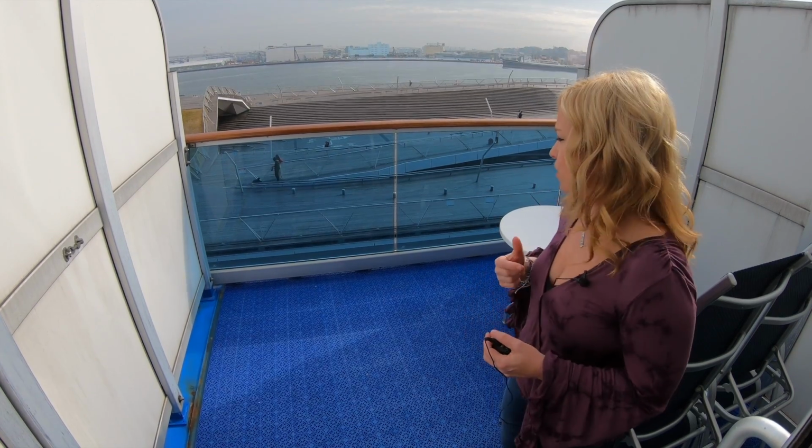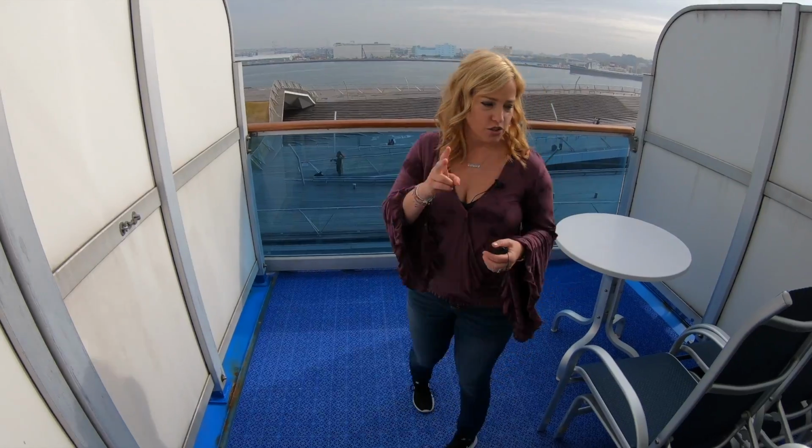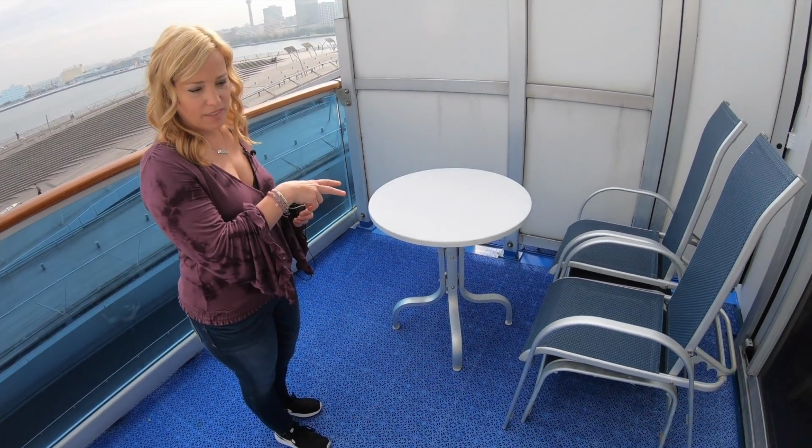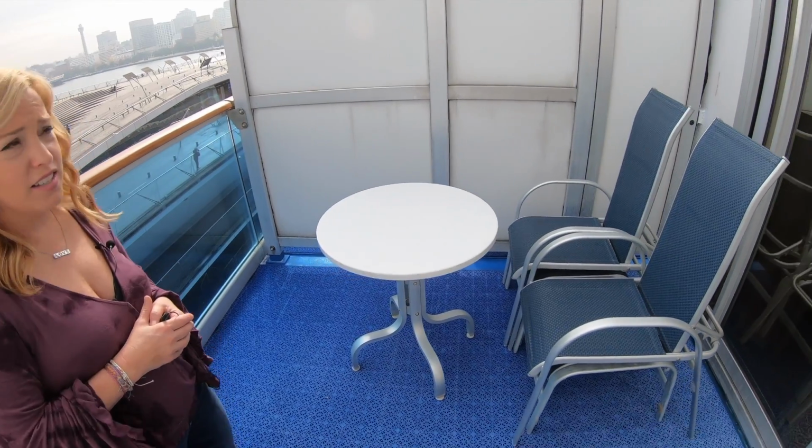We will do a normal, more professional ship tour later, but we want to just give you a little essence of what a mini suite is like. Come on out and we'll give you a look at what's on this balcony. There are 2 chairs that basically recline and 1 big table. And tons and tons of space.